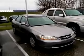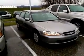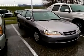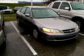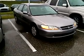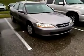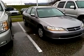We got a little bit of a break in the rain, so I thought I'd come out and check out this car as much as possible here with you. This is the Honda Accord, the 2000 Honda Accord that you and I have been conversing about. As you can see here, the remote unlocks and locks work just fine, so that's a great start anyway. We'll go around the outside and work our way to the inside, start it up, and maybe even take it for a drive around the parking lot here real quick.